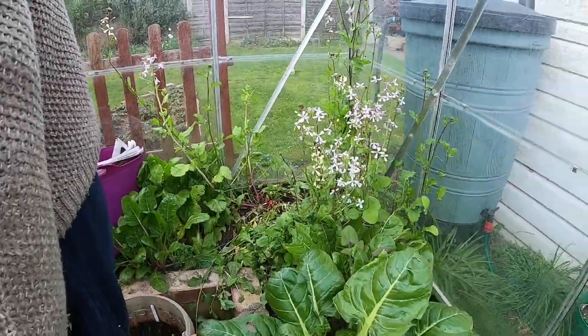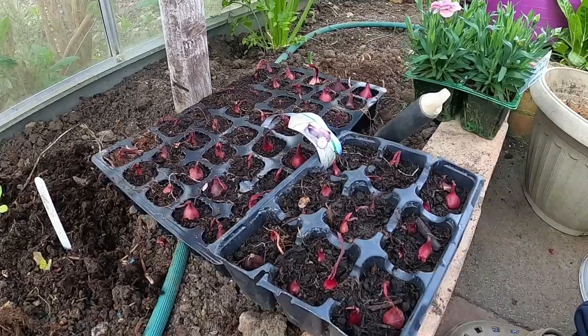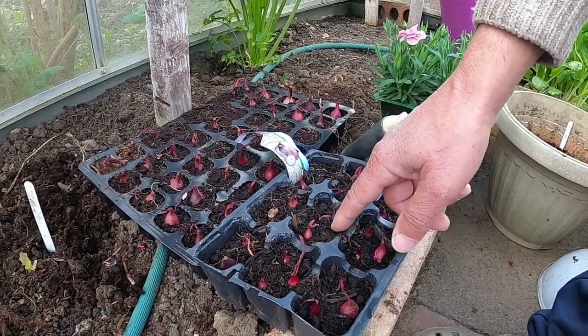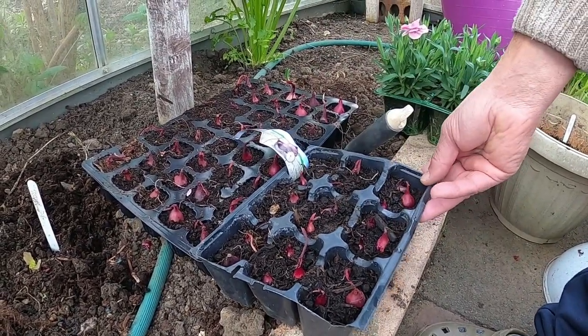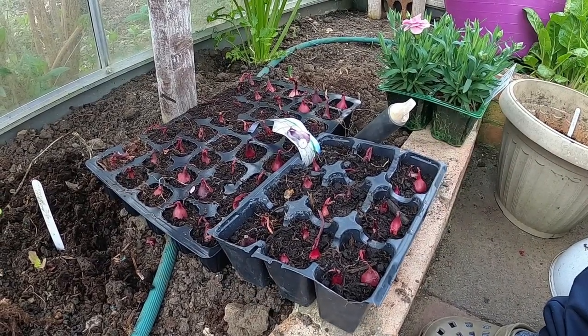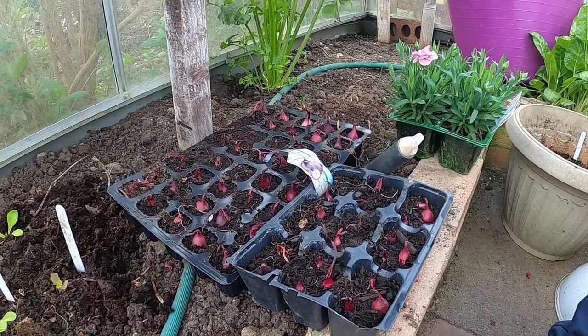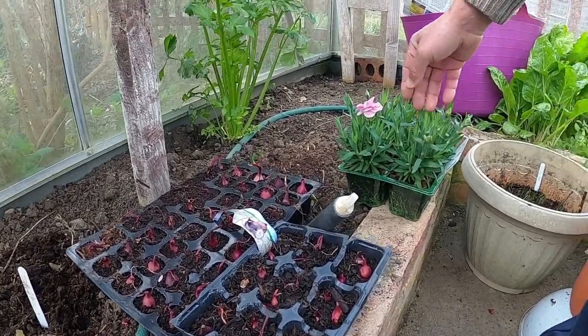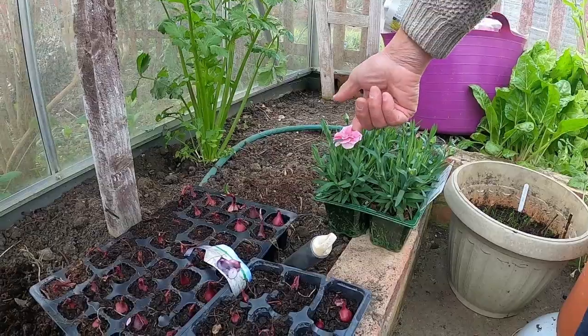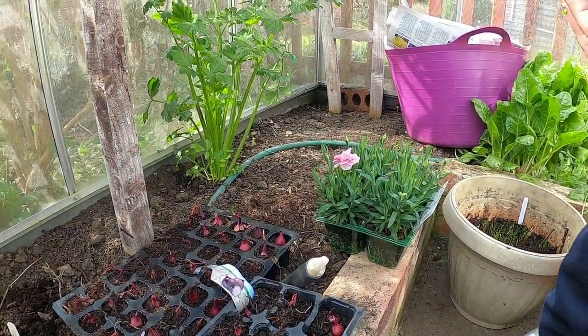Bought some more onion sets because we're going to put some in our family's gardens as well. So got those in compost just to give them a bit of a start with the roots. That's another batch from Wilkinson's for £2, not bad. So there's quite a lot of onion sets in there, and we've got some carnations. Got 1 flower. They can go into the garden at some stage, onto a pot.